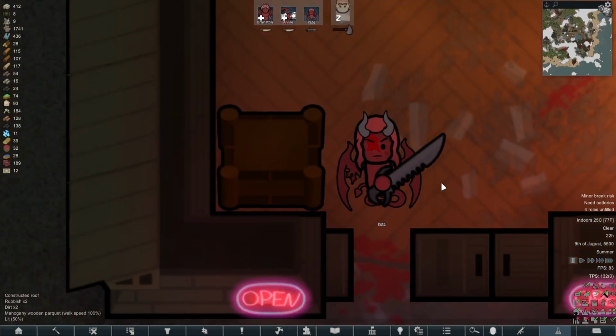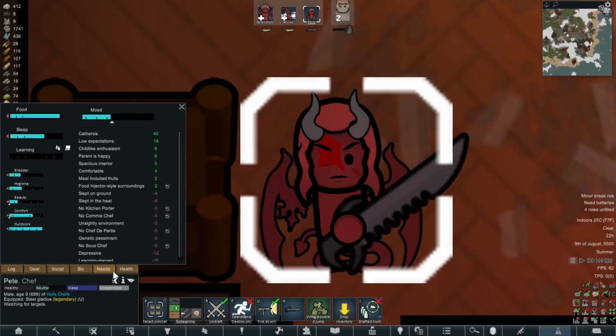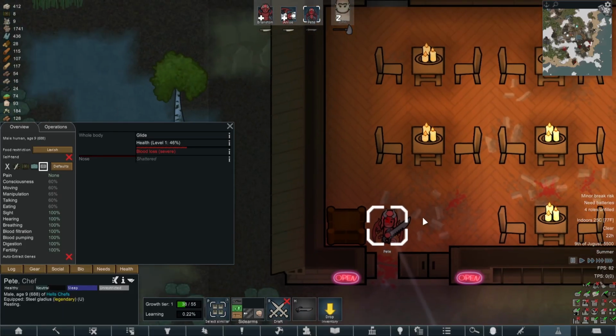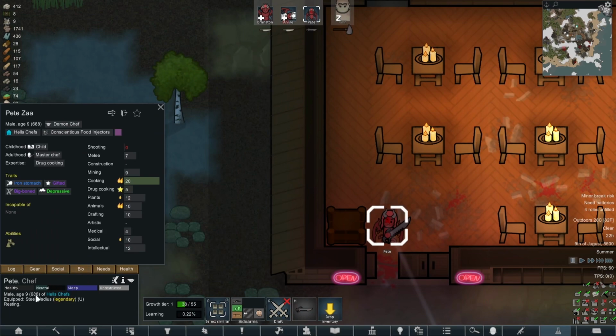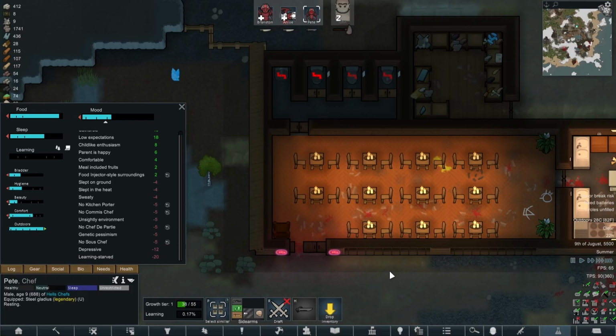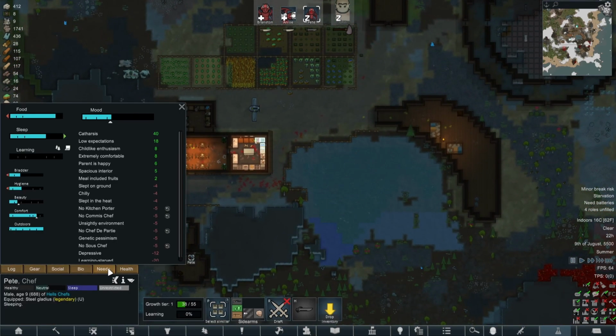Pete is now, however, back up. And as you can tell by the big old splatter of blood on his face, yeah, he's still not very happy. He has lost his nose completely. We have a 9-year-old child with depression that doesn't... Oh, God. This is bad. So, I mean, how else can we make John happy?